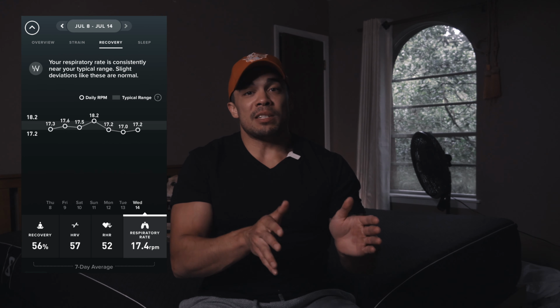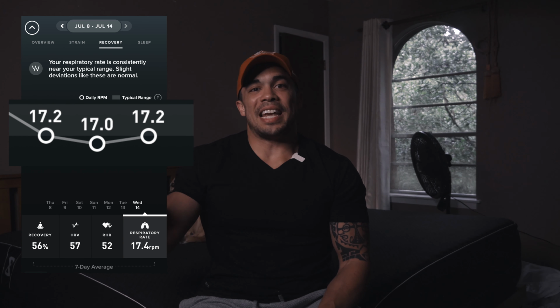I had never seen my respiratory rate get close to 17, and it actually hit. Generally, I'm like 17.5 to the 18 range. And related to this, my resting heart rate seems to be stabilizing to a more consistent reading day to day, even when I've pushed myself hard at the gym and feel really fatigued. Again, this may be attributed to the ability to stay asleep for more time throughout the night.